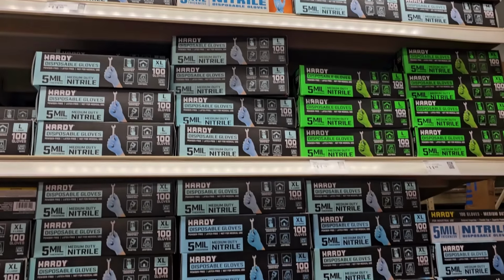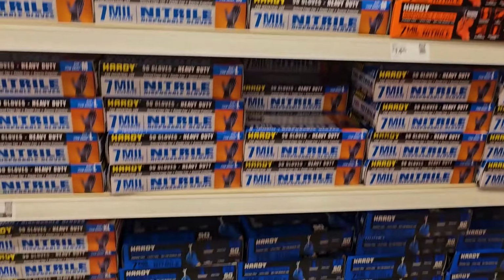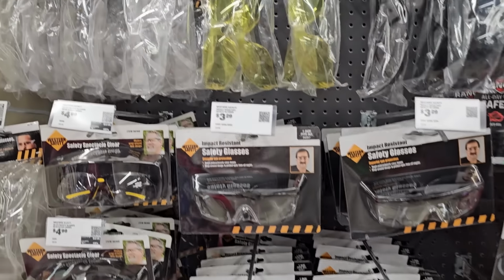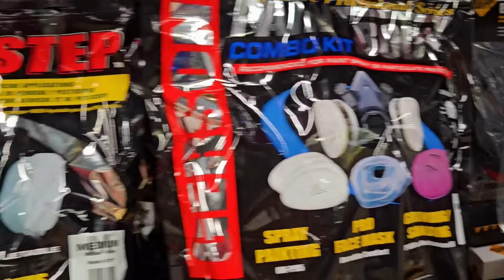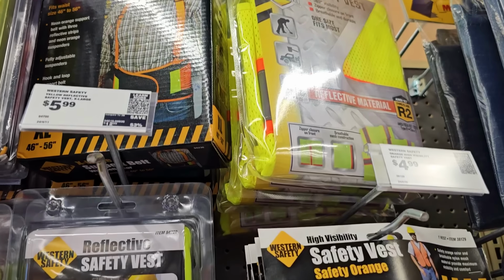Harbor Freight also has a large inventory of disposable nitrile, latex, and vinyl gloves that would be necessary when dealing with contamination in medical situations. Protective eye goggles should also be kept on hand for all of these reasons. And of course, various masks and even respirators with filters may be needed, and they do have these at Harbor Freight.